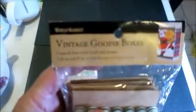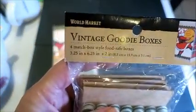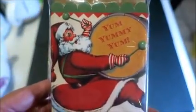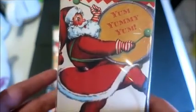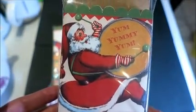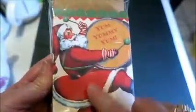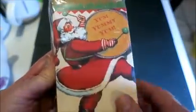This is getting dirty. And the last Christmas thing I have to show you guys are these. These are from World Market. We have one that just opened up by us about a year ago, I think. But these I just thought were cute because I just love the vintage image of Santa. They're vintage goodie boxes. They're like Matchbox goodie boxes. So these are the boxes, and I guess you put this sleeve over top of them.